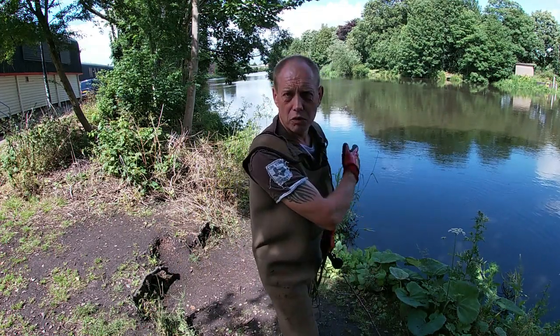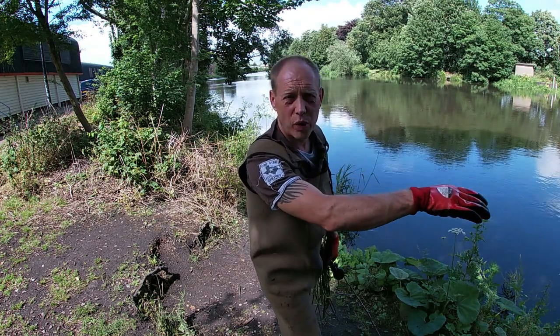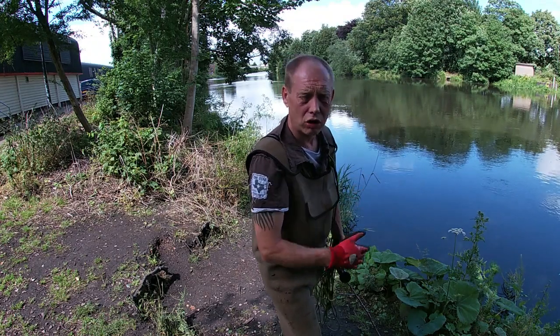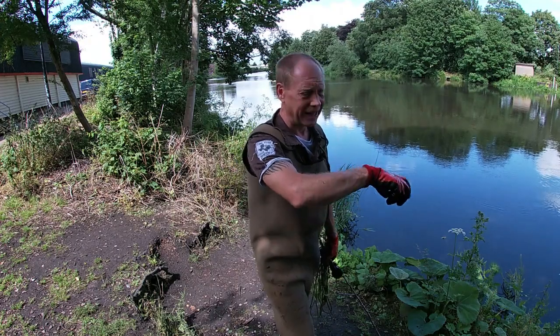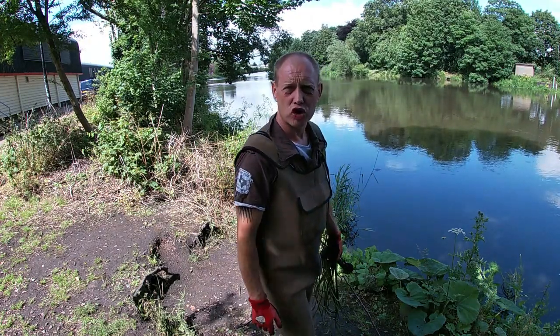Feels like there's a lot of branches in the water as well. It's probably all washed its way down the Mersey before it gets to the weir. It's all slowed down and piled up, so I'm getting what feels like branches, because as you're coming up, you can feel it bouncing and then catching. So looks like that's what the score is.